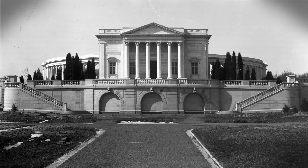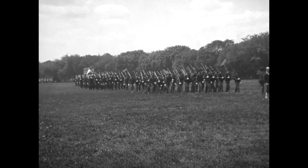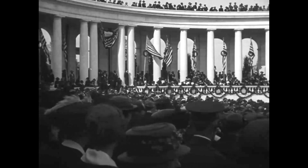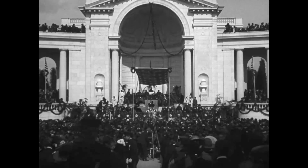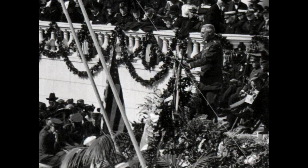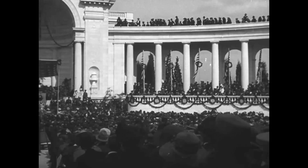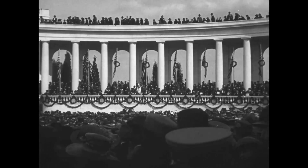The date of May 15th was selected for the ceremony. A grand parade proceeded from the National Mall across the 17th Street Bridge and into the cemetery. Following the parade, a ceremony was held in the amphitheater with speeches delivered by the Secretaries of War and the Navy, the leaders of the Grand Army of the Republic and the United Spanish War veterans, and by General Peyton C. March, Chief of Staff, United States Army. While the amphitheater was dedicated in 1920, the world and the United States had changed since construction had begun.